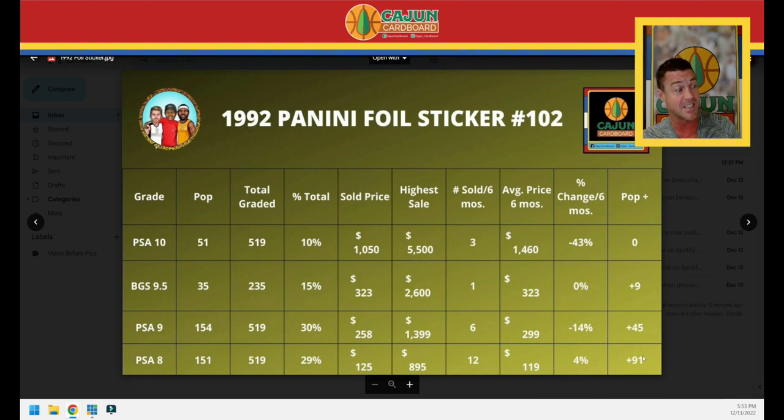45 new PSA 9s, 91 new PSA 8s. So that's at least 136. And we know there were PSA 8, 7, 6, 5, 4s. That's at least 136 submitted. And PSA just shut it down. They said, the hell with it. You're not getting a 10. So 0 PSA 10 Jordan 1992 Panini foil sticker number 102s have been added to the population.